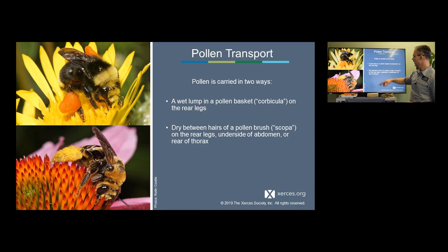But some of them will carry that. You'll see a wet lump all packed together in the pollen basket, otherwise known as the corbicula, on their rear legs. But most of our native bees actually carry their pollen dry, as dry pollen on hairs on what's called a pollen brush, or the scopa, on their legs. Some of them actually carry their pollen in dry hairs on their bellies, like our mason bees and our leaf cutter bees. If you look at them closely, when they come back to their nest, they will just have big bundles of white or orange or yellow or blue pollen packed right on their bellies. So they're moving it all around and carrying it in different ways.